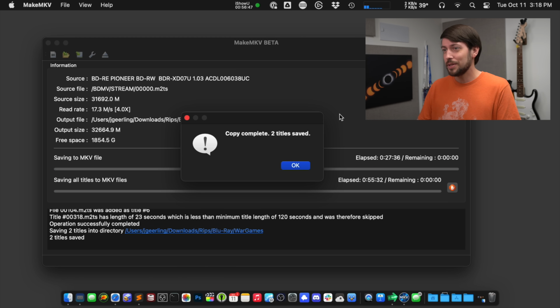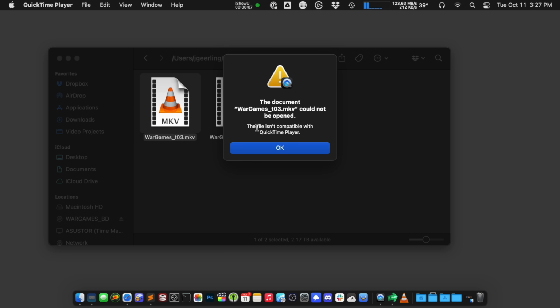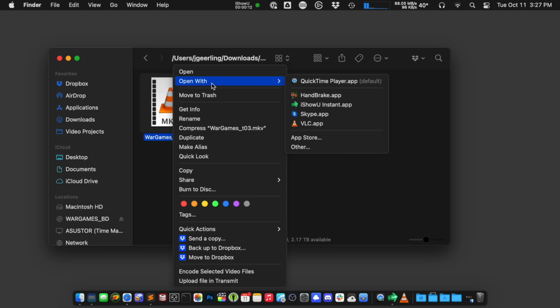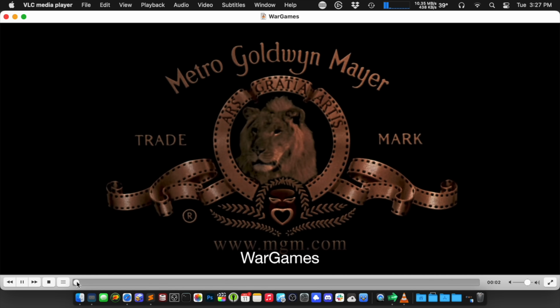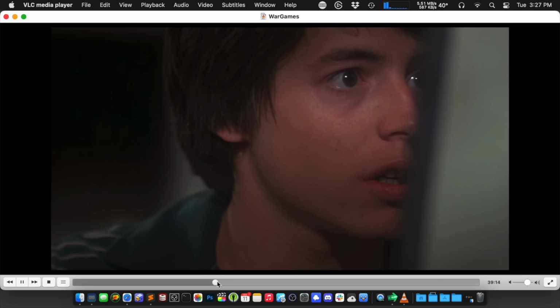But after a while, the rip is complete, and now you have files with names like Wargames T03 and T04 in a folder. And on my Mac at least, I can't open these files in QuickTime, and that's why I installed VLC. If I right-click and choose to open with VLC, then it should open up and start playing. I always quickly check the rip files and make sure that the one I think is the movie is actually the movie. Some movie studios do dumb things like put 20 versions of the movie with 19 of them being all scrambled up, thinking that they're being all smart.